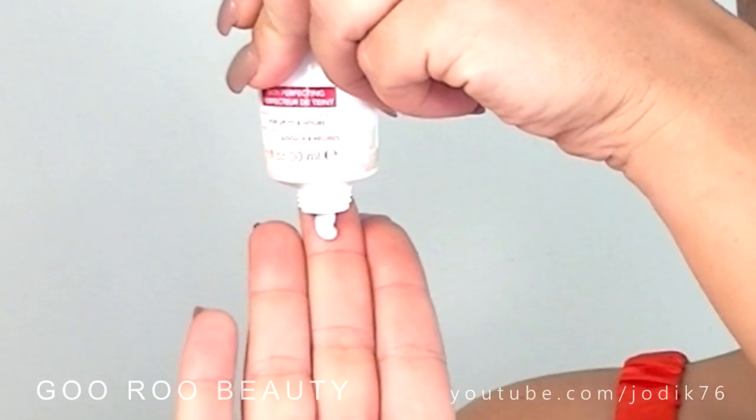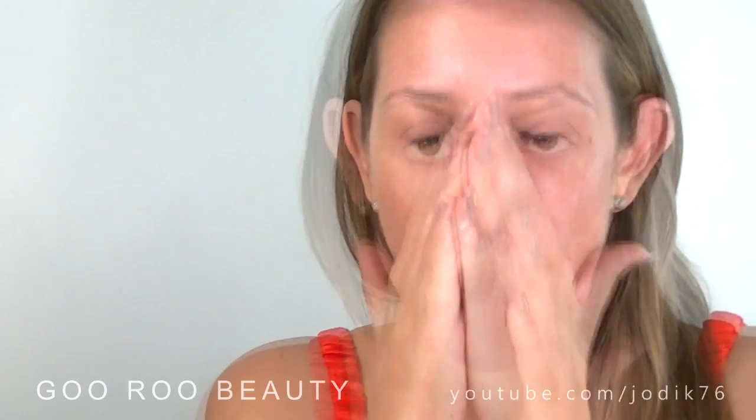Starting off with the Rimmel Lasting Finish Primer, applying a little bit to my fingers and then blending it into my face all over until it disappears. Leaves a nice satiny finish.